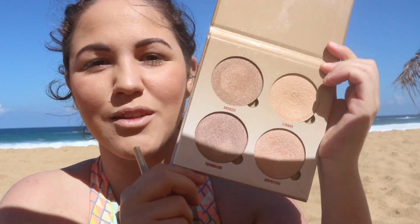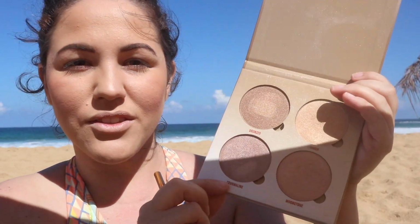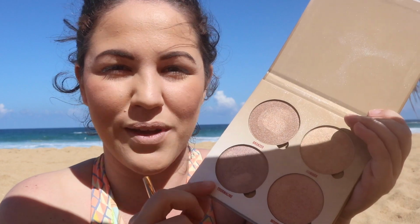But I'm going to continue because I want to give my face a very nice shiny glow. And I am going to be using highlighter, of course. And for a very nice beachy glow, I want to go ahead and use Tourmaline just to give it a very, very nice glow and a little bronzy at the same time.